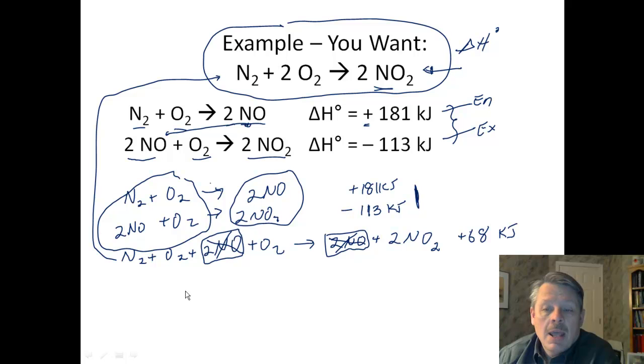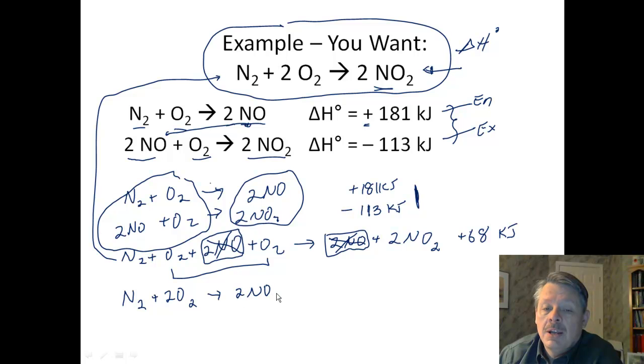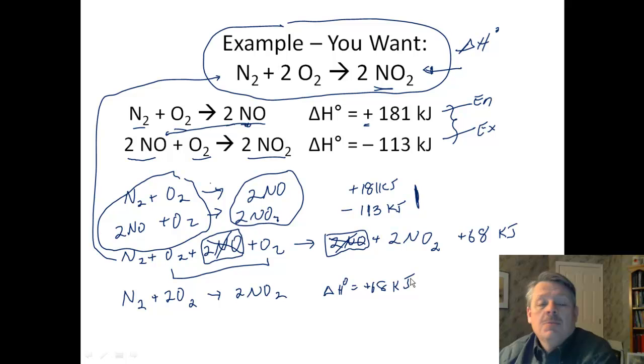All right. I also notice here I've got an O2, and here I've got an O2. So couldn't I put those together? Because an O2 plus an O2 would give me 2 O2, which would leave me with N2 plus 2 O2s give me 2 NO2s. And again, my delta H for this equation is positive 68 kilojoules. Wow, it actually works. So that's the concept that we're going to be applying.